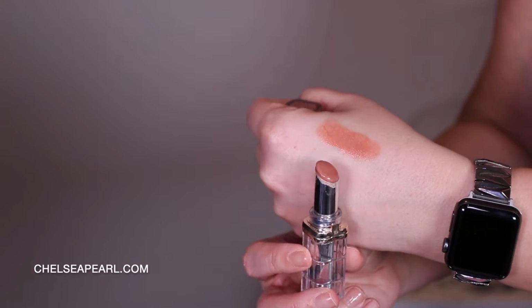The last 2 lip products are going to be retirees. Didn't quite finish them, but it's time for them to go. First is the L'Oreal Color Reach lipstick in the shade Glossy Fawn. Gorgeous sheer lipstick. Trying to go cruelty free, so I'm retiring this one, but it's such a lovely color and definitely something I would recommend from the drugstore if you're looking for that perfect sheer, comfortable, shiny everyday lipstick.